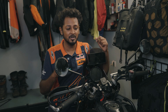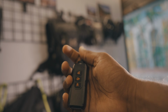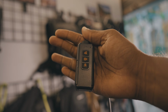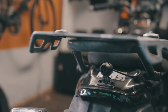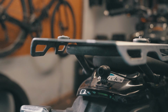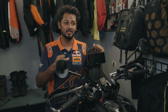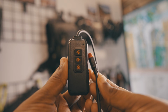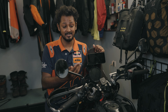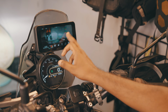except probably the remote. The remote was not as good. It has got only 3 buttons, and the buttons are not really customizable, and they are to do with controlling the dash cam. Once you install the dash cams, it records on a loop. I felt like the buttons on the remote could have been customizable so that we can change it to something else, right? You can assign the buttons to do something else on the device. That I felt like a missed opportunity.